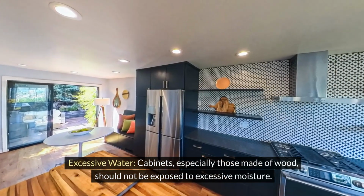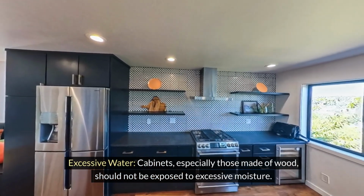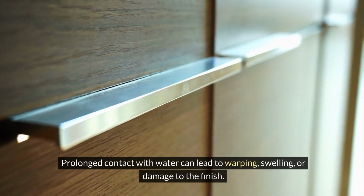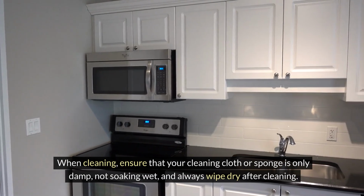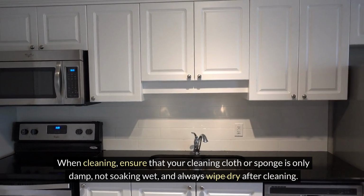Excessive water. Cabinets, especially those made of wood, should not be exposed to excessive moisture. Prolonged contact with water can lead to warping, swelling, or damage to the finish. When cleaning, ensure that your cleaning cloth or sponge is only damp, not soaking wet, and always wipe dry after cleaning.